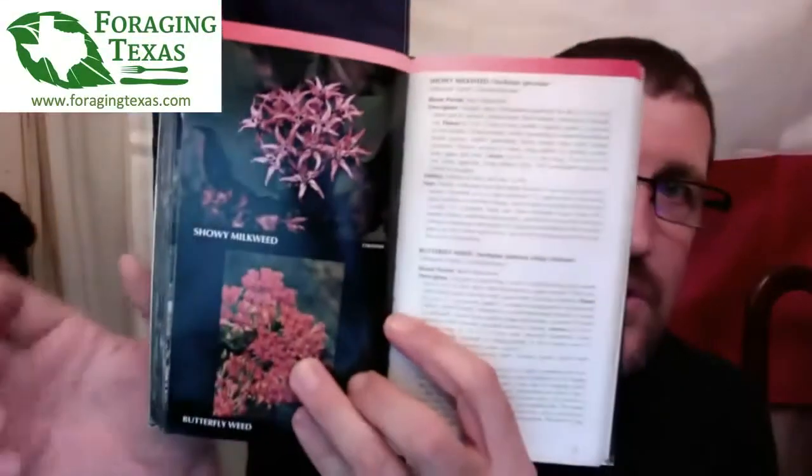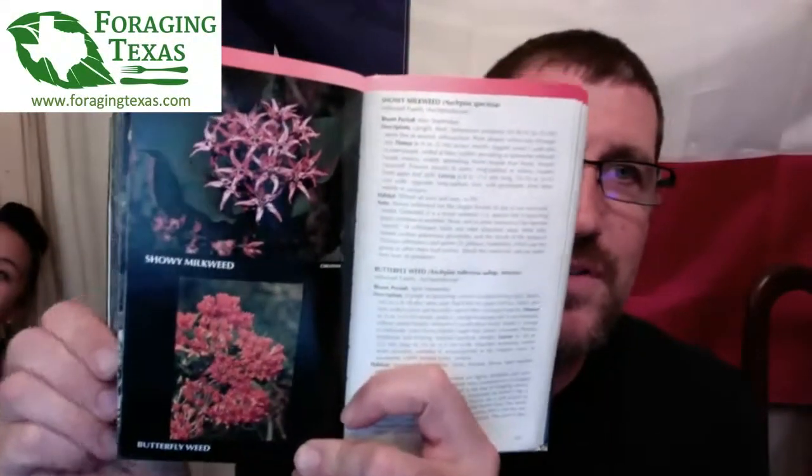Again, it doesn't go into much detail about edible or anything like that. But really, really good for identifying the flowers. And the flowers are usually one of the best ways of identifying the plant.